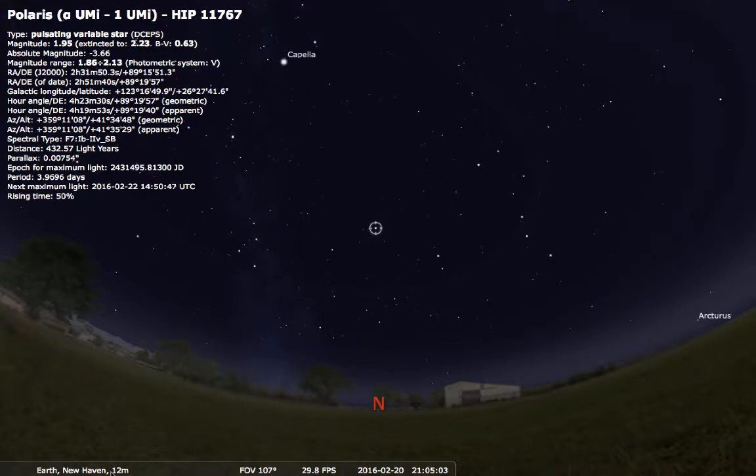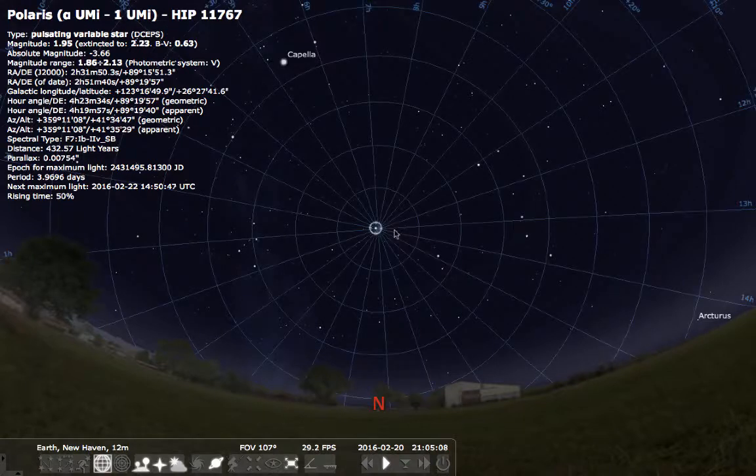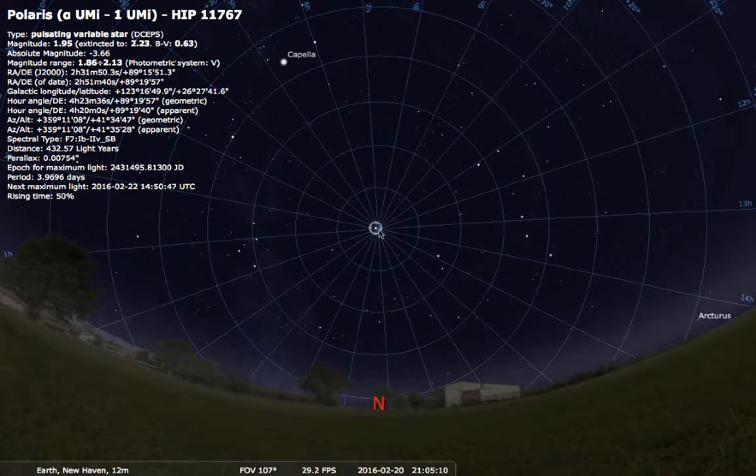If I turn on the equatorial grid, the lines of right ascension and declination, you can actually see exactly where the North Celestial Pole is, where all of those lines come together.